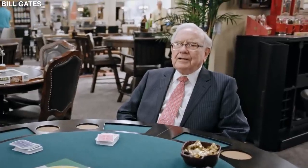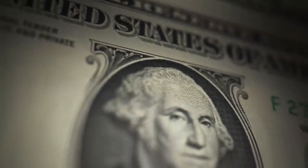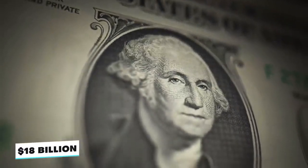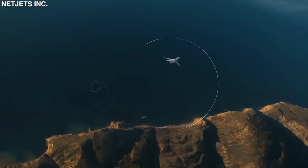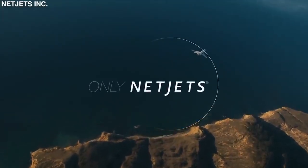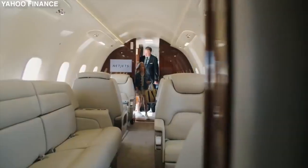Warren didn't penny pinch very hard with NetJets either, doubling down on his investment by giving them $18 billion, more than enough money to buy private jets for their customer base, an investment that clearly paid off. This might seem a little ironic, considering Buffett's criticism of private jet ownership in the past. Well, it would be ironic if the other thing Warren Buffett likes to splurge on wasn't private jets.